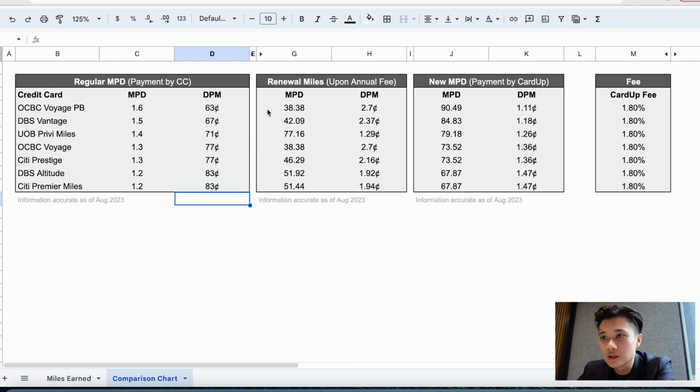So the miles per dollar, I've taken the liberty to convert them just for your easy referencing here. If you pay your annual fee, it should be worth around 38 miles per dollar. Of course, the higher the miles per dollar, the better. So for annual fee, UOB Privy Miles gives the highest at 77 miles per dollar. This is upon paying your annual fee. And I've converted them into dollar per mile. Anywhere between, I think, 1.29 cents per mile is the lowest, 2.7 cents per mile is the highest.